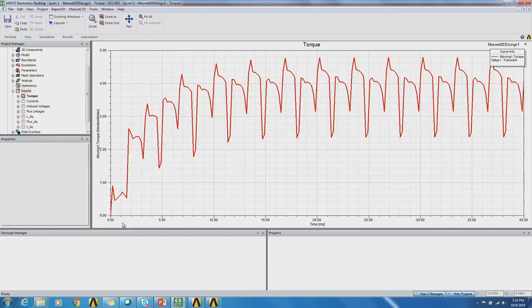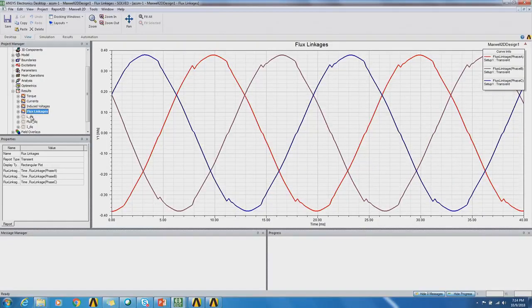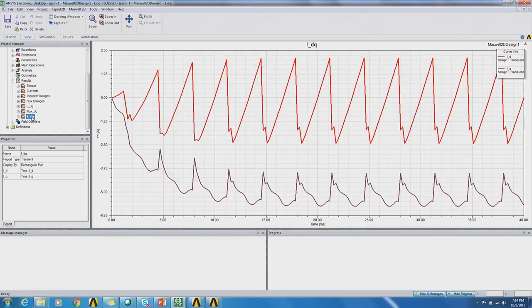So all the quantities are really available directly, so you don't have to extract these results; they are automatically reported by Maxwell. And these are my three-phase windings, the induced voltages, flux linkages, Ld and Lq, D-axis and Q-axis inductances, DQ flux linkages, and Id and Iq, the DQ axis currents.